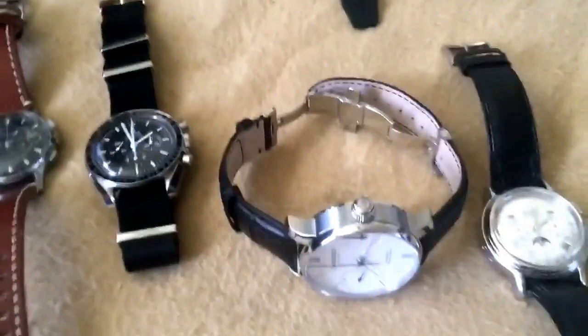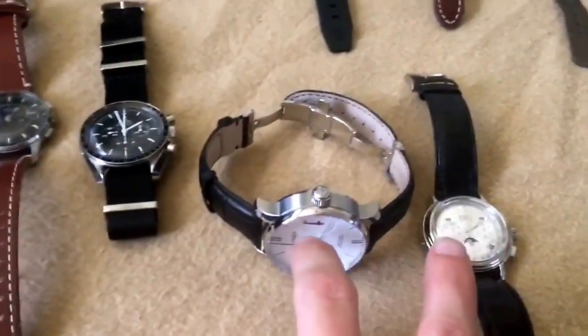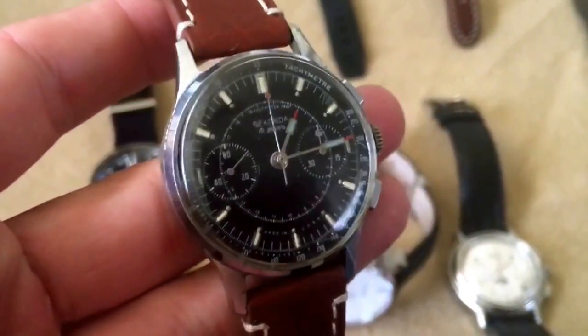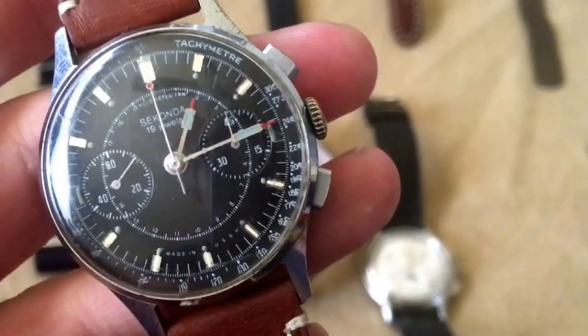And then going from there into the chronographs, I've got essentially what I call the two space chronographs, and then my two dressier chronographs, or complication chronographs, if you will. So the first of these, this is a late 60s, I think it's either a '68 or a '69, Seconda. This is one of the watches that was made at the first Moscow watch factory for the Russian pilots and cosmonauts.